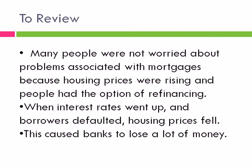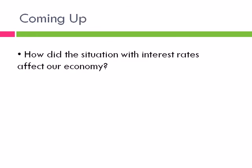To review, many people were not worried about problems associated with mortgages because housing prices were rising and people had the option of refinancing. When interest rates went up and borrowers defaulted, housing prices fell. This caused banks to lose a lot of money. Coming up, how did the situation with interest rates affect our economy?